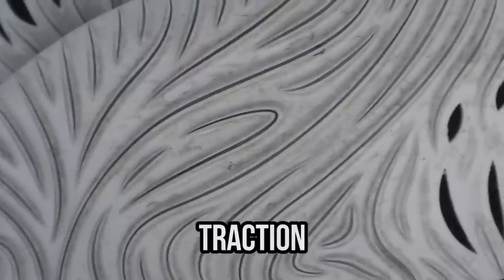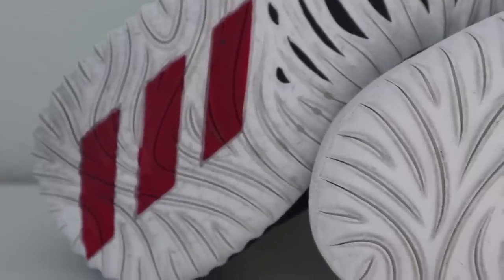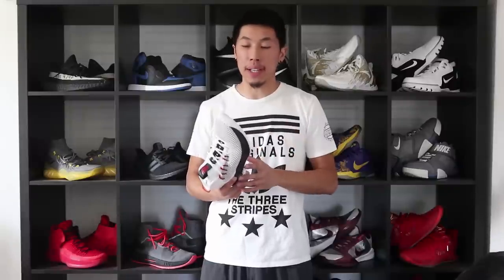And if all that doesn't get you hyped up, maybe the specifics of the performance might. For traction, the Dame 4 has a rubber outsole with a tread pattern inspired by the passage of time. The traction on these shoes takes a really, really long time to break in, but after it's broken in, it's pretty solid. It's not as good as the 2s and the 3s, but it still gets the job done. But like I said, it takes a really long time.